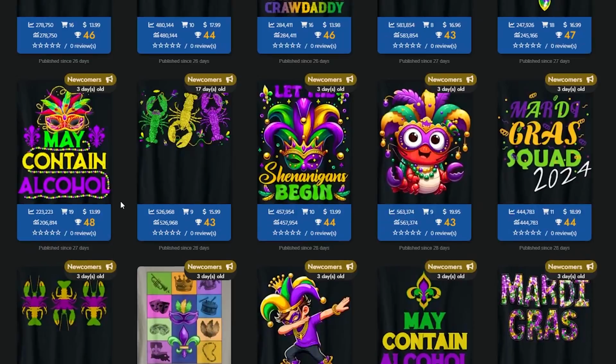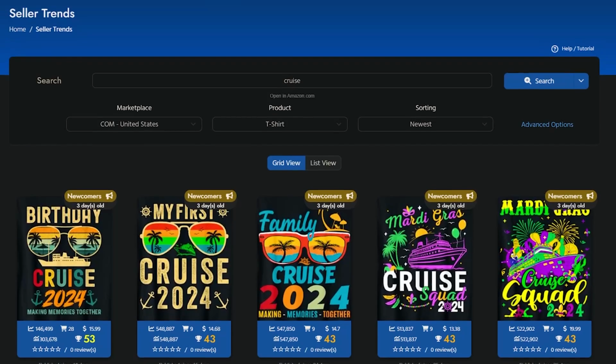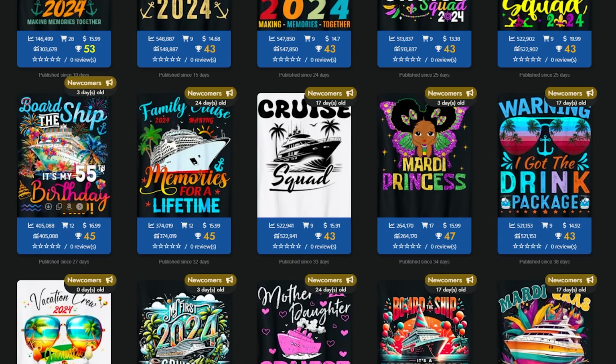And let's give you another example. So we had cruises right here. Maybe we want to niche down in the cruise niche. So let's type that in at the top. And there we go. We see a bunch of designs that have been recently posted and started to sell with a fairly low BSR. We've got Birthday Cruise 2024, Making Memories Together, 140k, posted 10 days ago. That's crazy. We've got My First Cruise, family cruise, Mardi Gras again, board the ship. It's my 55th birthday trip. Okay, so you could do specific birthday trips.